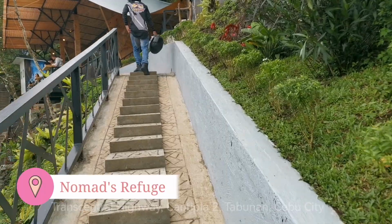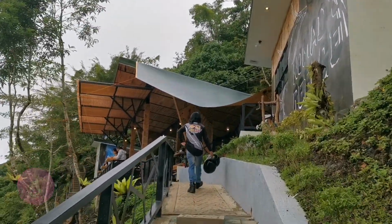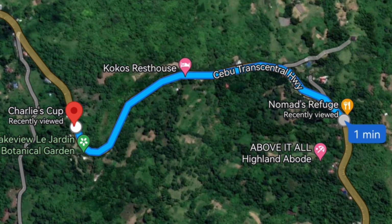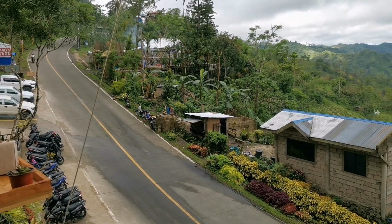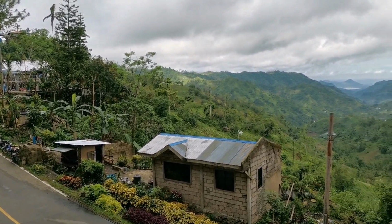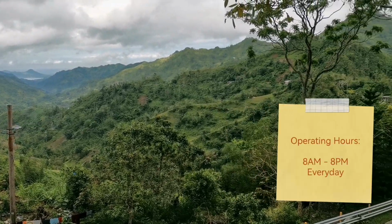Nomad's Refuge is located in Transcentral Highway, Cantipla 2, Tabunan, Cebu City, which is just before Charlie's Cup. It is a breakfast and brunch restaurant that offers a breathtaking view of the mountains and the magnificent lake benches from the distance. They are open every day from 8 a.m.